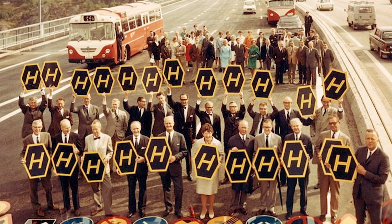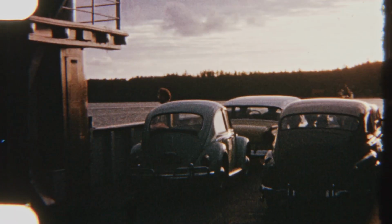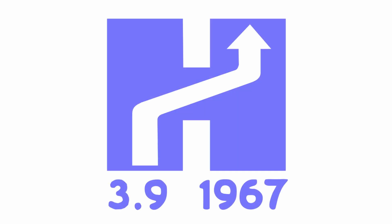And then there's Dagen H, the 3rd of September 1967. On this day, Sweden changed from driving on the left-hand side of the road to driving on the right-hand side of the road, all in 24 chaotic hours. It's the most massive overhaul in driving infrastructure that the world has ever seen, and a great logo too.